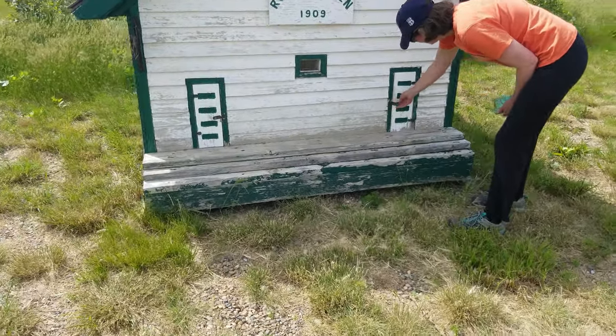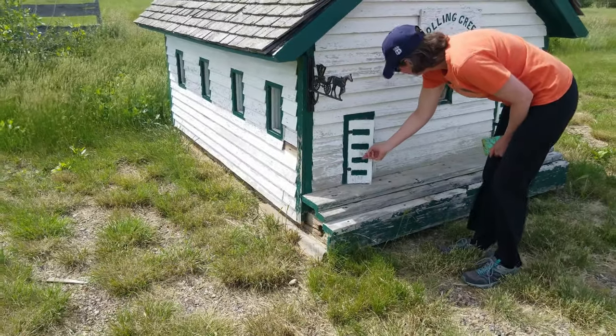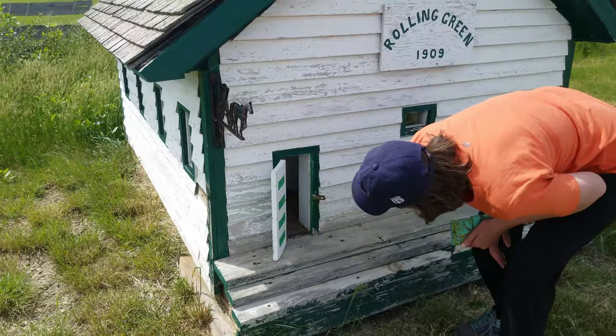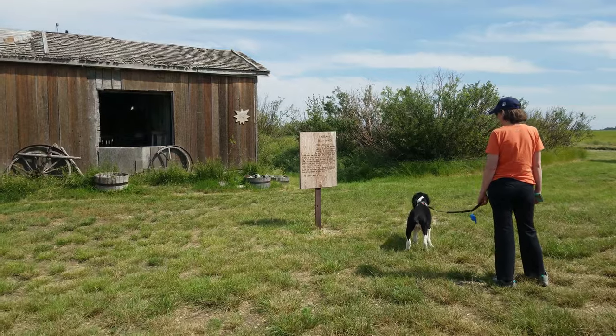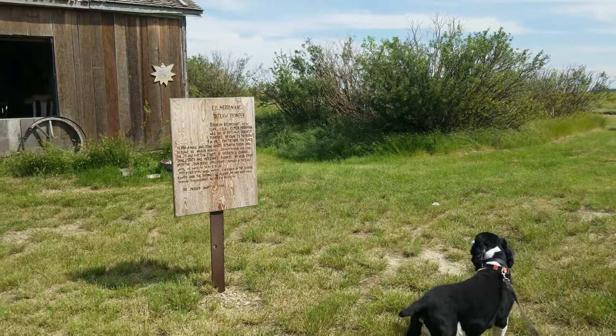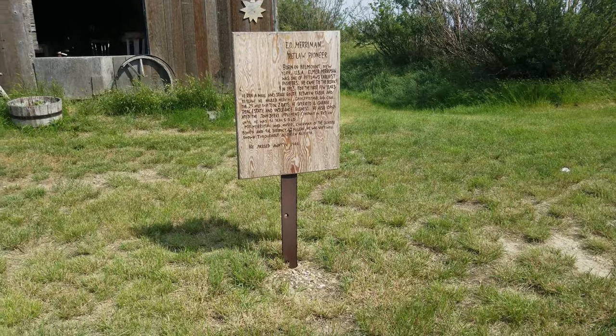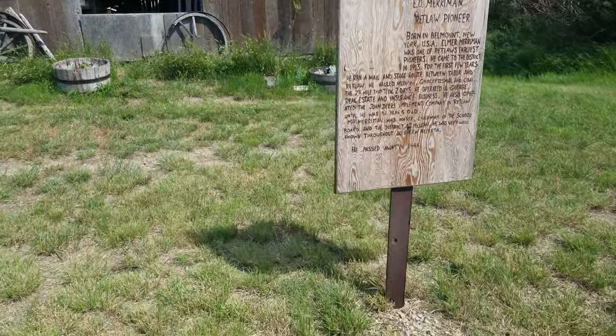It's like, do they actually open? Try that one. Oh! If I can fit the camera in. Not this way, but you can kind of see inside. Full little model school. Merriman. E.O. Merriman. Passed away in 46.